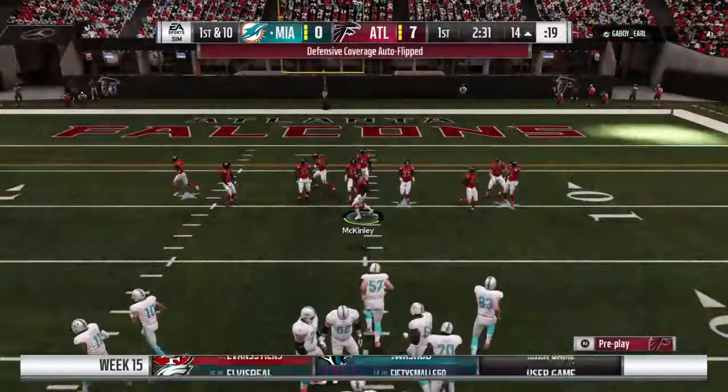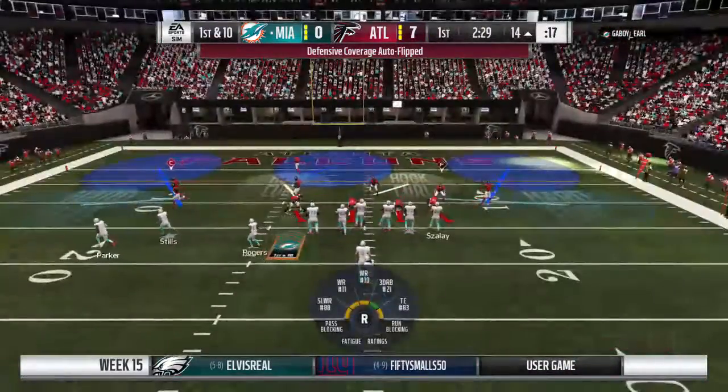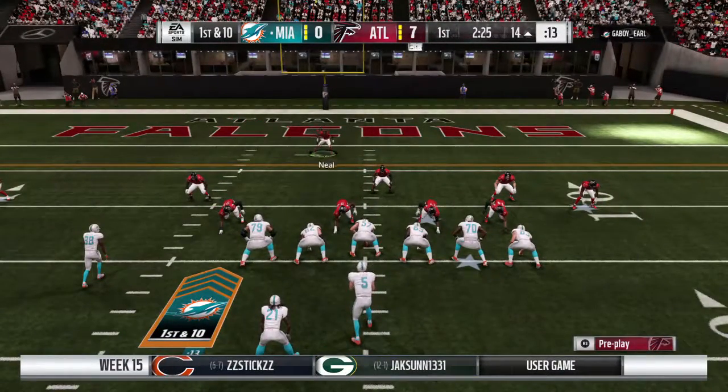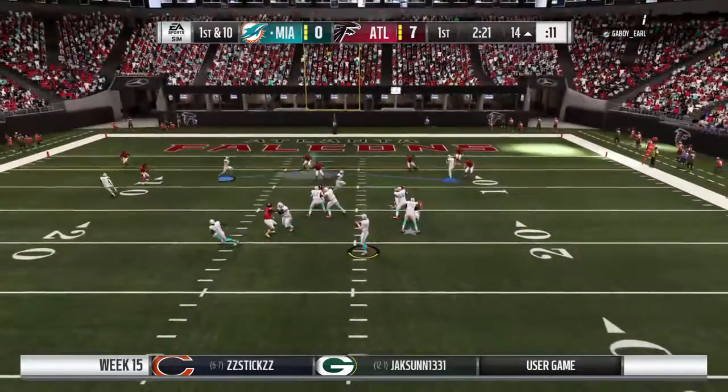Maybe the first drive was a little bit of a wake-up call. Probably a little bit angry that they had to punt the ball away the first time they had it. Got motivated, got to the sideline, said, okay, let's not let that happen here as we take over again.